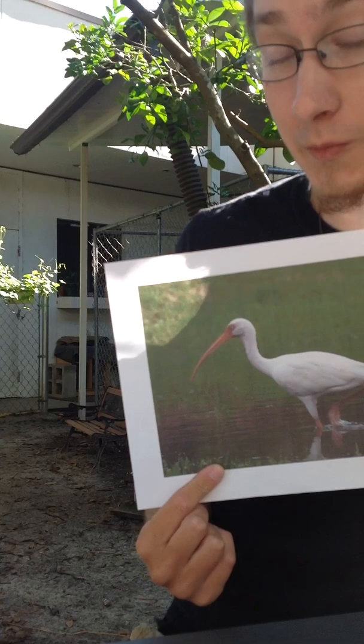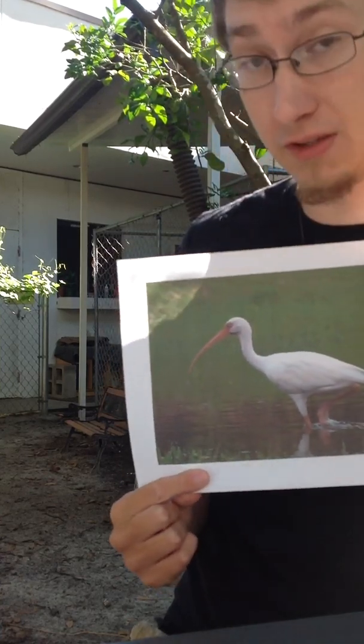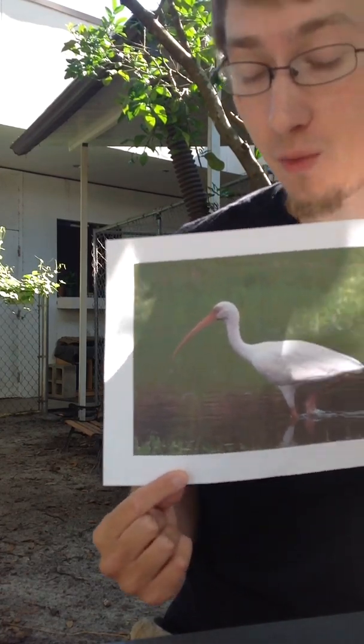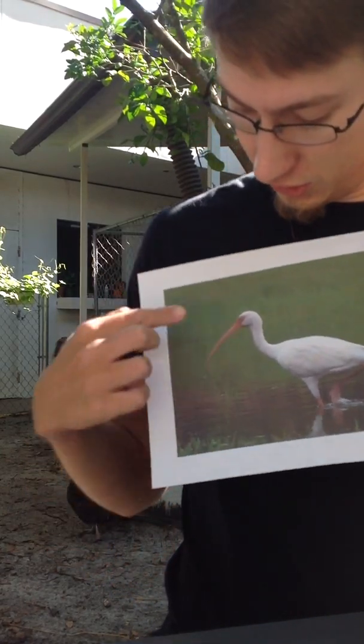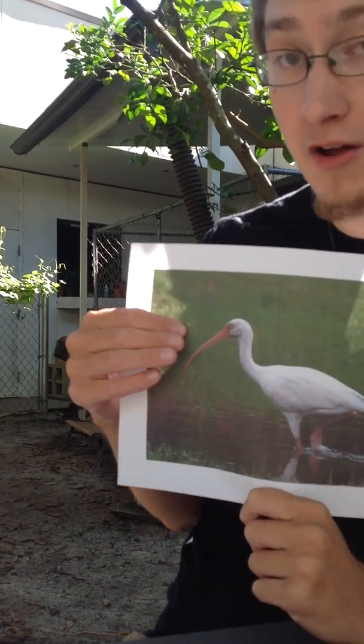Now the ibis is diurnal, which means it's out during the daytime. It sleeps at night. It spends most of its life walking around looking for food on those big feet. So he doesn't swim like a duck. He walks and wades through the water or on land, and he uses his long bill to reach down into the water and peck up and eat all the bugs and insects. So he is a carnivore.